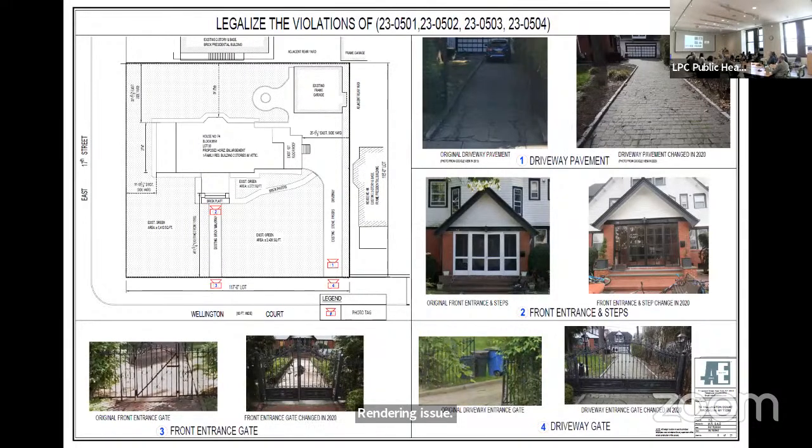So we're not doing any renovations in the front anymore. This is just to legalize what is there. Right. So my question is the composition of the brick on the right hand side, that's the way it is now, correct? Correct. So the pillars and the stairs are the same material. Yes, correct. There's no change, correct.